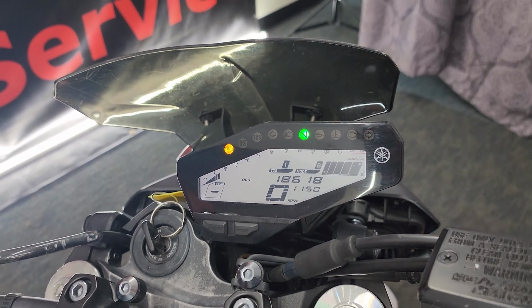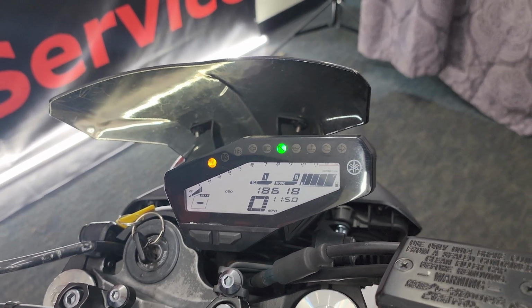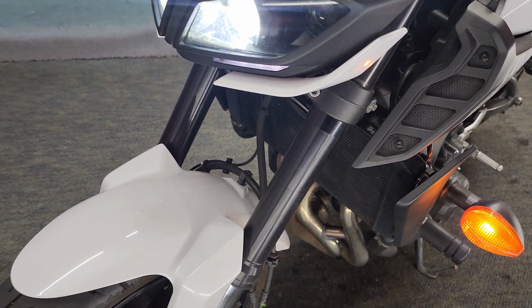Yamaha is well known for their performance and power in the motocross and sport bike industry. The Yamaha FZ-09 is no different, offering plenty of torque and plenty of horsepower for anything you may want to do.